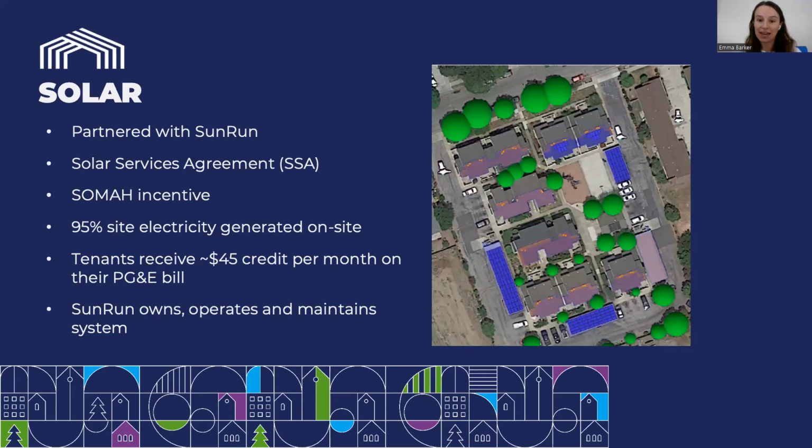And beyond all of that, they actually paid Eden a developer fee, which is huge. So not only did this not cost the project any money to get solar on it, but it actually brought in some money on the project. And like the project that Stacy mentioned earlier from another developer, tenants will be receiving about $45 per month credit on their PG&E bill. So it's tenant savings. It reduces operating costs as well.